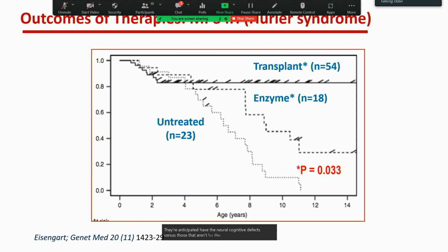So this is from Julie Eisengart's paper here. Untreated patients with Hurler, unfortunately, most of those patients die by the time they're 10. And there were a number of patients that, after enzyme became available, decided that they didn't want to go through the risks of transplantation and wanted to be just treated with enzyme. And so that's kind of the middle curve here. And as is apparent, those patients don't do as well as those patients that were transplanted.